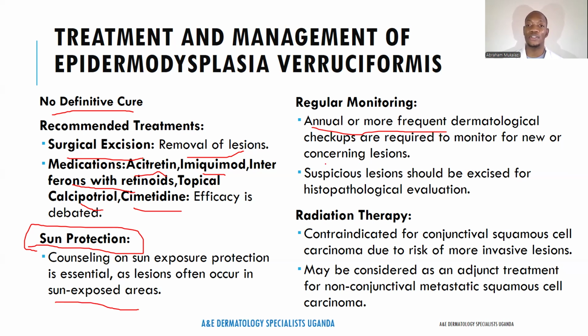the lesions and see how they're changing using pictures. So you take a picture, when they come back, you take another picture, then you can measure and see how the lesions have progressed or regressed over time. Then radiotherapy has also been tried, and sometimes it is contraindicated for conjunctival squamous cell carcinoma due to the risk of more invasive lesions. So in some cases, if someone already has an SCC, you can remove the lesions, and you also do chemotherapy.